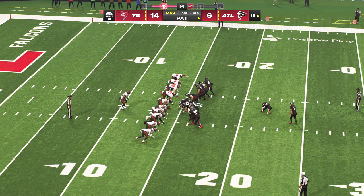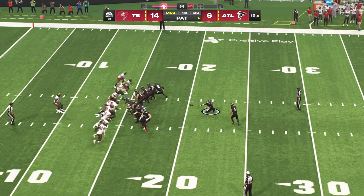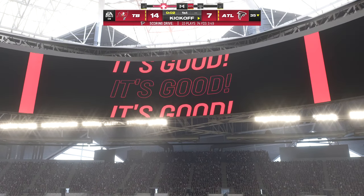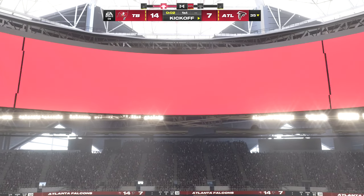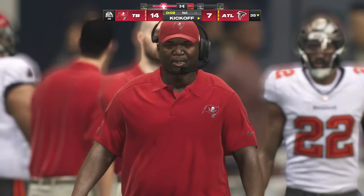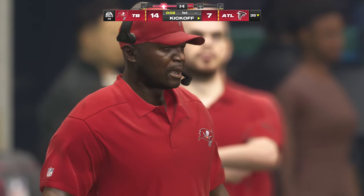Now for the point after. And that one makes it 14-7. A 10-play drive that time. And it was the tight end Kyle Pitts finishing it all off on the touchdown reception.